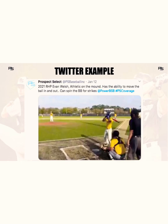This slide here shows you guys what a finished tweet should look like. Just be sure you adjust the hashtags to your specific event and always use hashtag the best play here.